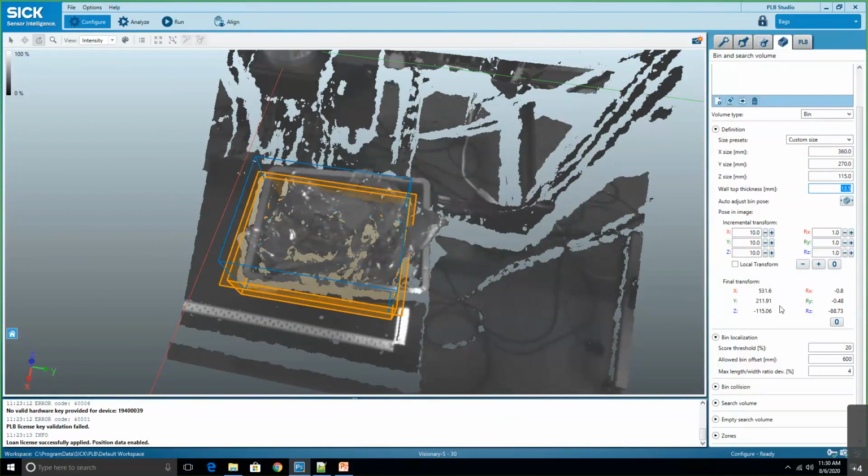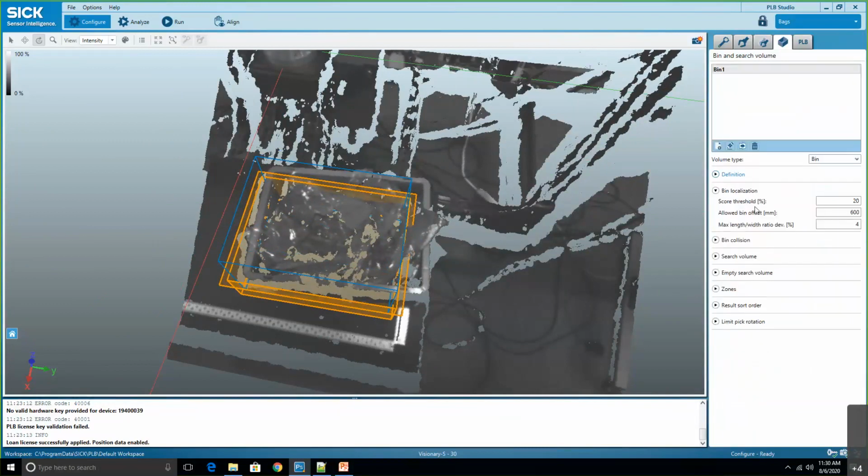So once we have this set up, we can actually set up some of our other parameters, such as the score threshold for the bin, the max length-width ratio. This max length-width ratio is pretty important because your bin's going to probably be warped over time if you're using a bin. It's not going to be exactly the same. So setting that ratio a little higher allows it to deviate from its known location and kind of adjust itself to what it's seeing. So pretty cool thing that can really help in some cases.